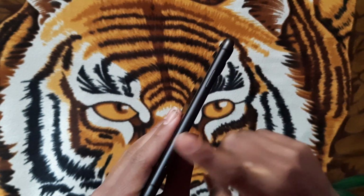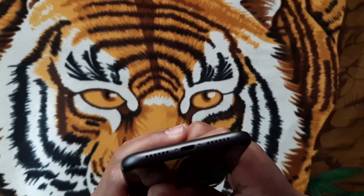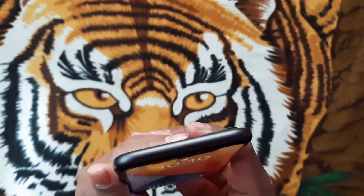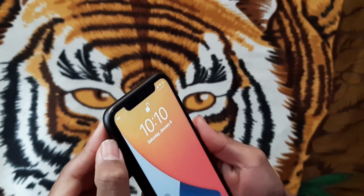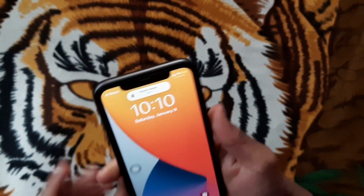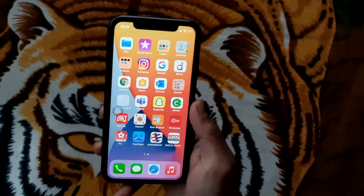Now this phone has the SIM card tray and volume rocker at the side, a lightning port and stereo speakers at the bottom, and the alert slider at the side. I have to say, the slider is really helpful and practically useful in day-to-day life. So that's that. Now talking about the stereo speakers. The stereo speakers in the phone are really amazing and you can hear it for yourself. They are really high quality and sound really good.